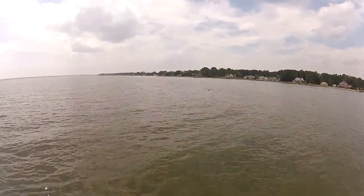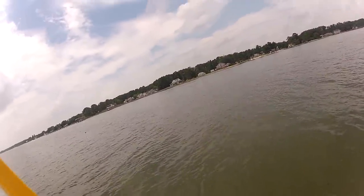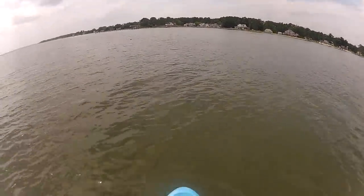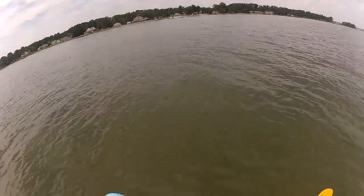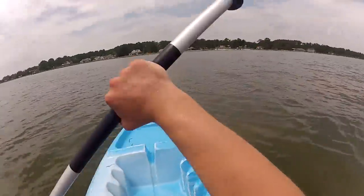Speed, yeah, unless you're out on the, I see some guys on the West Coast going out to the oil rigs and stuff. I mean, I suppose that's what you need, a long narrow kayak. But stuff like this, not really.